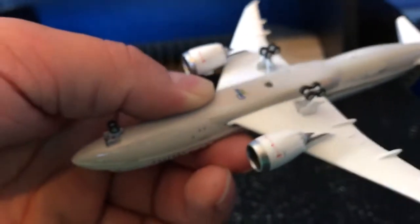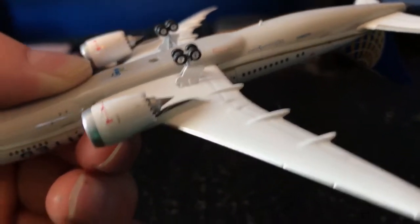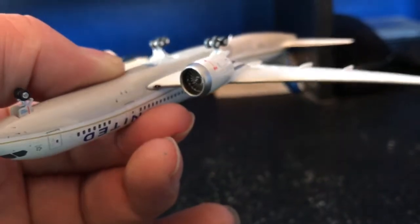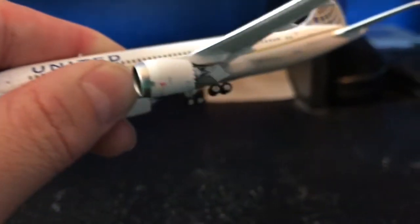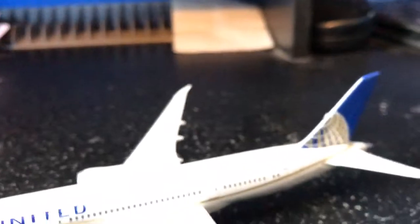It's upside down. And then you can see the landing gear. It's made out of rubber. These engines are very detailed. So, I mean, these Gemini Jets do a really good job at detailing their airplanes.